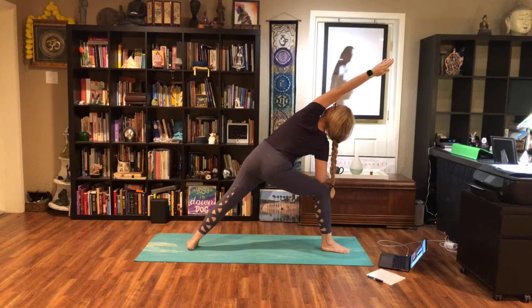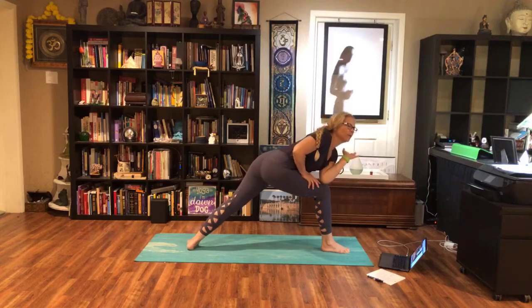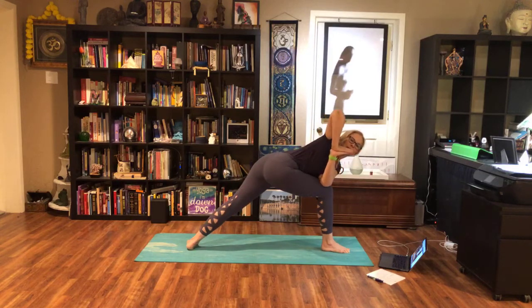1, 2, 3, 4, 5. We're going to allow that left elbow to come around. We're going to put the bottoms of those hands together and come into prayer. Nice rotation here. And 1, 2, 3, 4, 5.